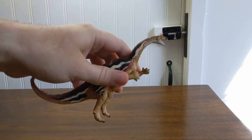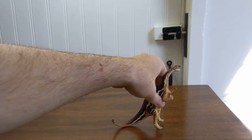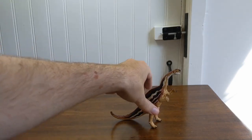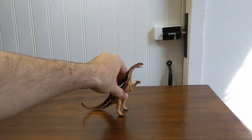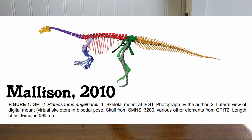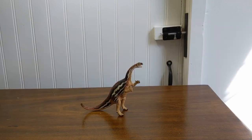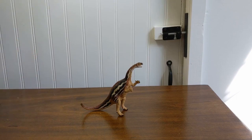Plateosaurus, obviously, is a bipedal animal. It is a basal sauropodomorph. It walked on 2 feet. It probably could not walk on 4 feet, unlike some older depictions that showed it as a facultative quadruped. So here it is on its 2 little feet with its tail on the ground. A 1994 dinosaur with a tail on the ground.